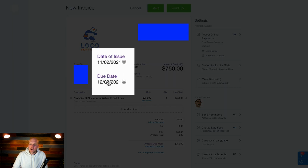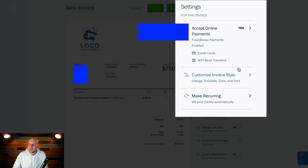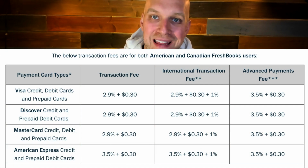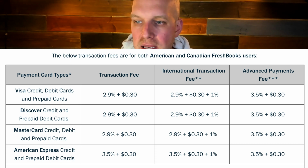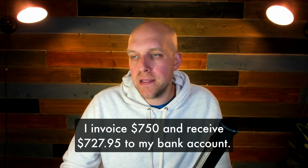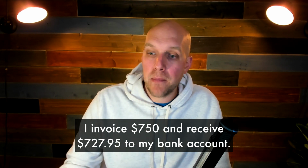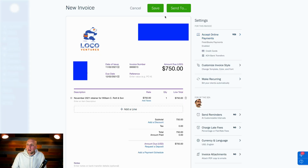For the date of issue and due date, it always pushes it a month out. So if you're somebody who does net 30, that's already kind of in there, but you can of course change that. You can do everything like make it recurring, customize invoices, accept online payments. Do know when you accept credit card payments that you're the one taking that fee. So out of this $750, I'll put it on screen how much I actually earn from that because of credit card fees. So you can take that option out. But of course, a lot of people like paying by credit card if they can. A couple different options here.